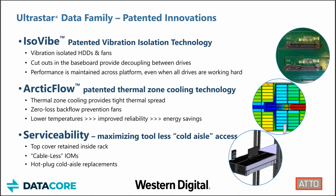Right. So how does our metal differentiate from the others? Well, since we have a long history, we know how to build drives, and we know what the drives are really sensitive to. We integrate on our bare metal, basically JBODs, because they are more designed for the mechanical drives. We have some patented technologies. One of them is a flexible backplane, what we call ISO vibe.